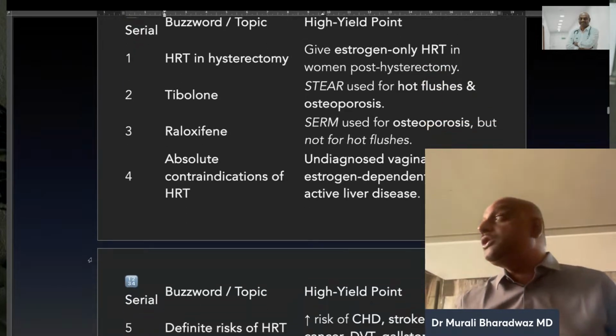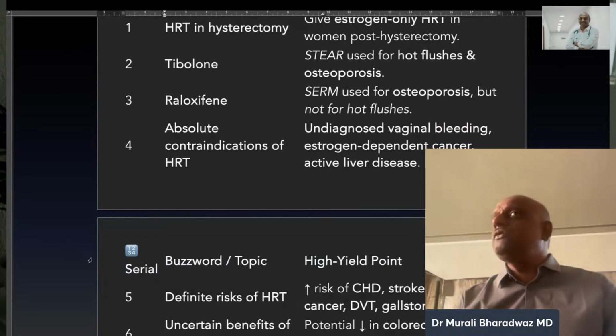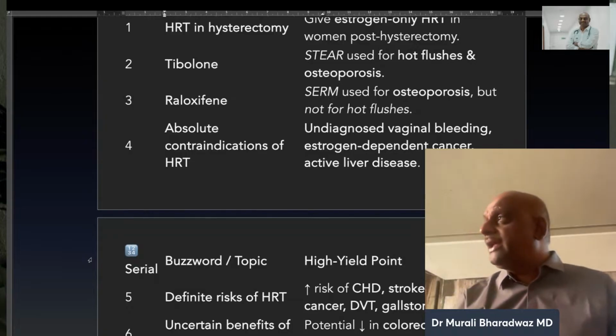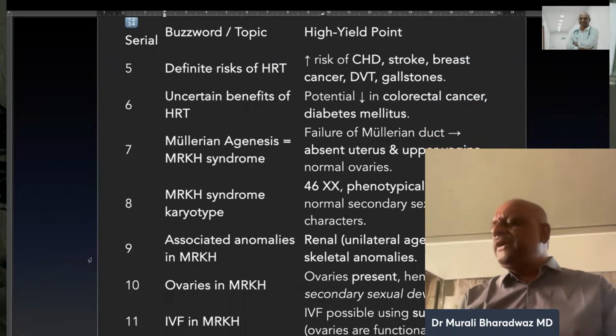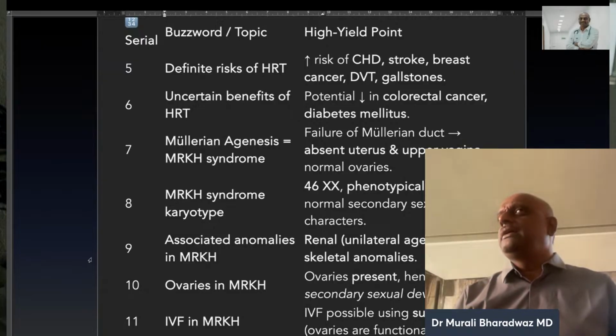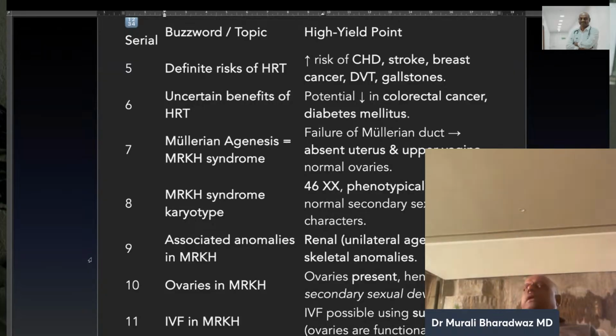So what are the absolute contraindications? Favorite question of the examiner for HRT: undiagnosed vaginal bleeding, estrogen-dependent cancers, and any active liver disease. Right? And what is the definitive proven risk of giving HRT? Stroke, coronary heart disease, breast cancer, DVT, gallstones. And what is the uncertain benefit of HRT? Colorectal cancer decrease, there is a story. Uncertain. Anecdotal reports.